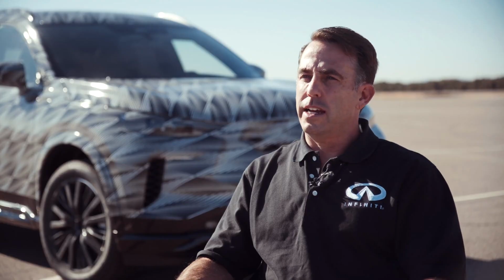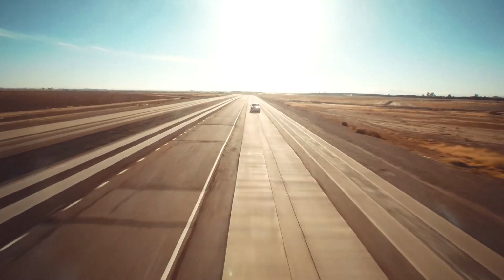The 9AT should inspire confidence throughout the whole driving experience.